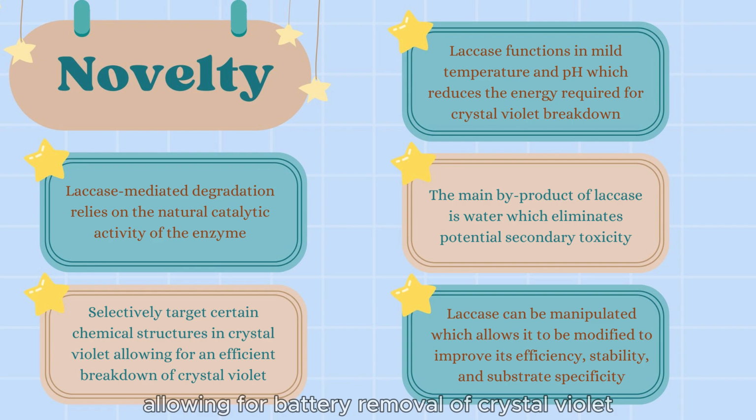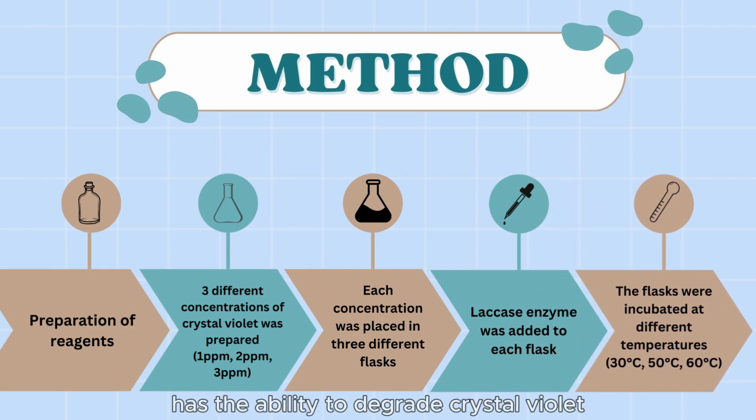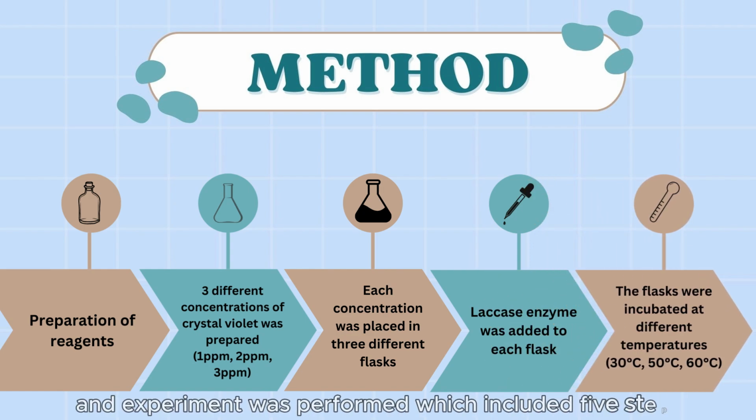This project is unique as it incorporates laccase enzyme in the wastewater chemical reactor, allowing for better removal of crystal violet. This is because, unlike the physiochemical method, laccase enzyme targets specific substrate on crystal violet, which increases the reactor's efficiency. By incorporating laccase enzyme in the reactor, it requires less energy, has no toxic byproduct, and is easily modified for future improvements.